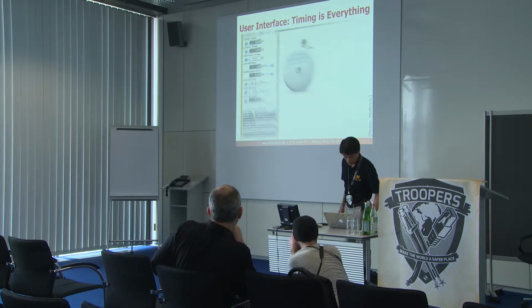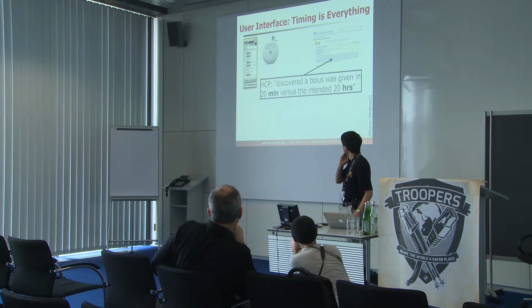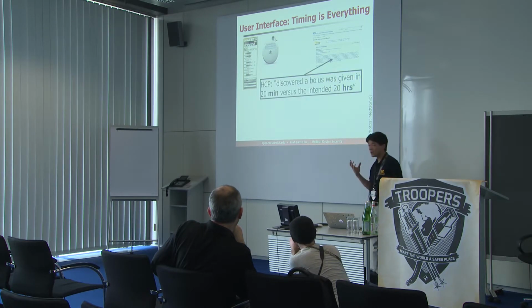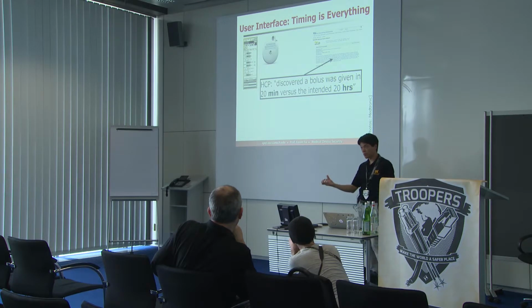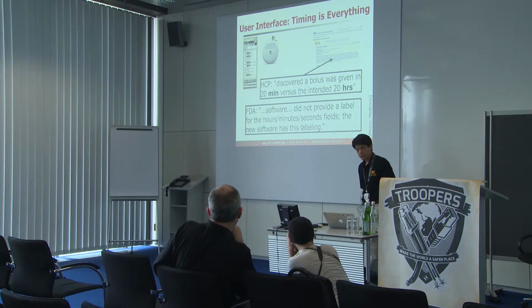According to the report in the FDA MAUDE database, this patient was discovered to have been given a quantum of drug, a bolus, a finite quantity, over 20 minutes instead of 20 hours. So this is a 60 times overdose. And don't forget, this is an implanted pump. The recall was very simple.